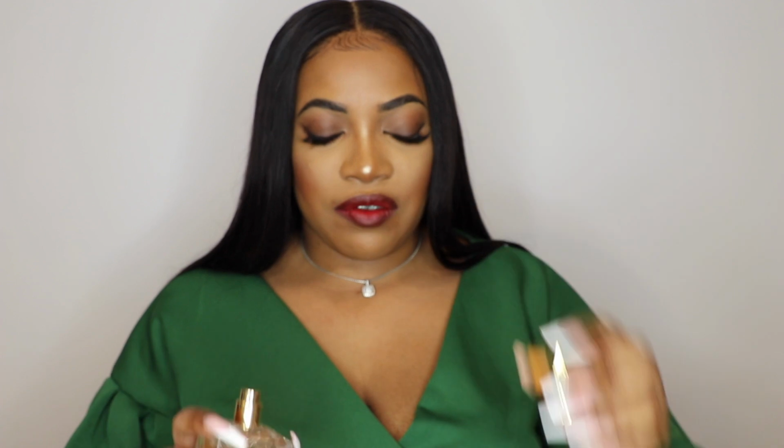Now, we're going to spray her on and see what she's giving. The top, kind of heavy. That's good. No complaints there. So, the fragrance is made by Maison Francis Kurkdjian. The scent has top notes of saffron and jasmine, middle notes amber wood, ambergris, and base notes fir resin and cedar.